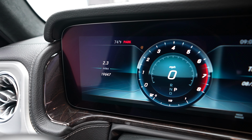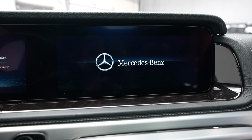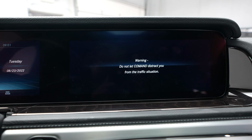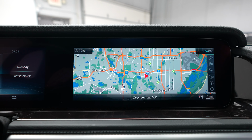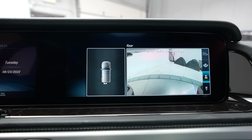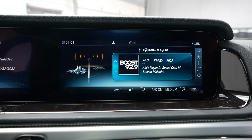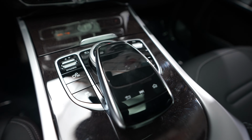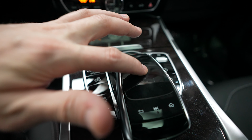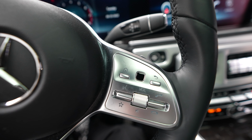My mileage currently at 19,647. And we have a push button ignition. V8 engine sounds great every time you fire it up. You can see our display, the Mercedes-Benz navigation, backup camera. And radio. And of course, you're able to control that. So our command module here. You're also able to control it right from the steering wheel.